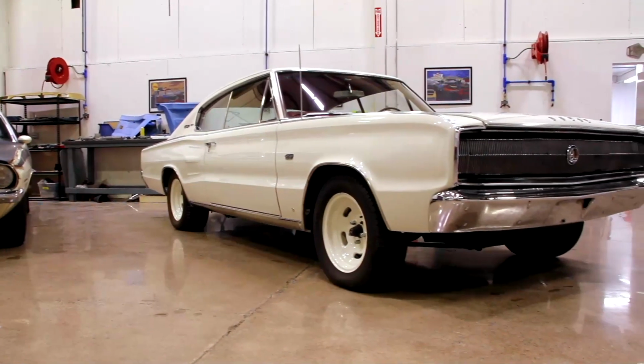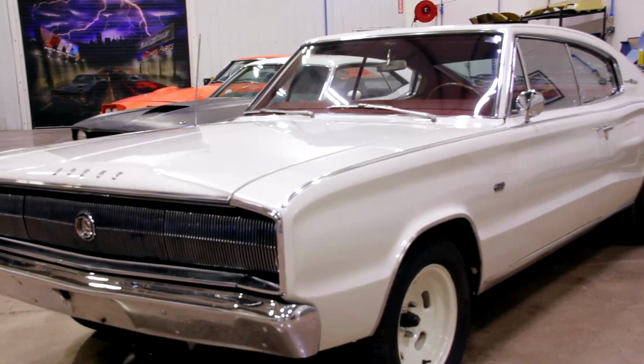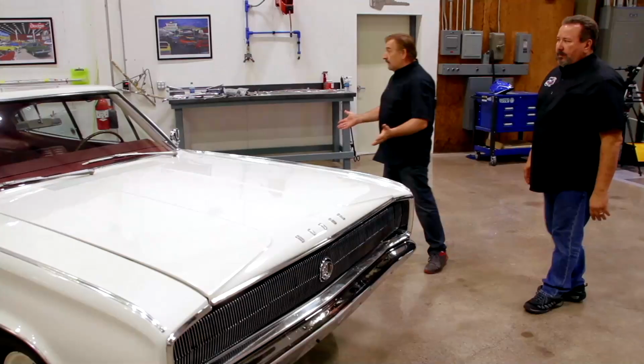First car up is our 1966 Dodge Charger 426 Hemi 4-speed. We're going to try to find out if Dodge offered this car in the NASCAR package. It's undeniably a beautiful car.